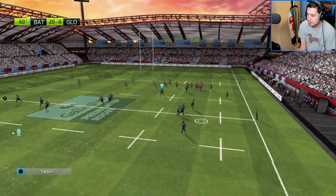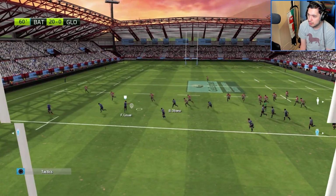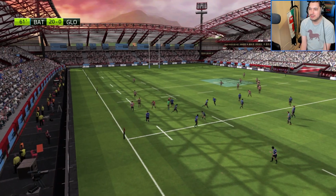Okay. It's actually a good kick as well. Houston picks it up. Really sharp thinking for that pass. Good passing. Underhill, winger. And we'll have a throw in for Gloucester.